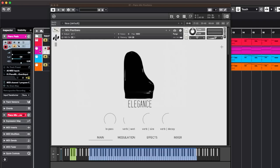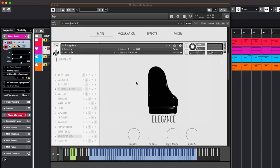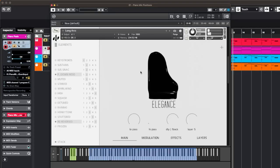Coupled with that, I decided to put some bass notes in using long arcs articulations. There's a bit more movement to the sound. Delicate enough.